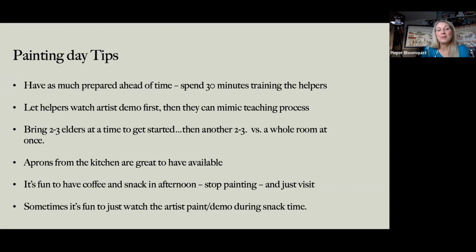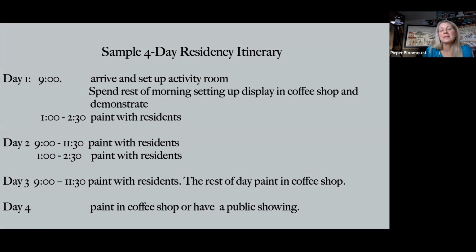And aprons from the kitchen are great to have available. And it's fun to have coffee and snack if you're doing an afternoon activity. Just stop painting and everybody can visit, as long as you keep the coffee away from the brush water. And sometimes during that time, it's just fun to visit or watch the artist paint.